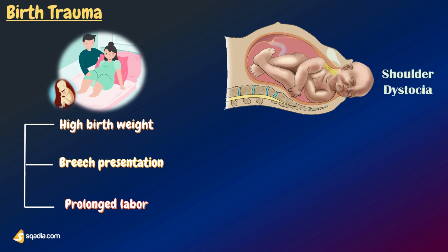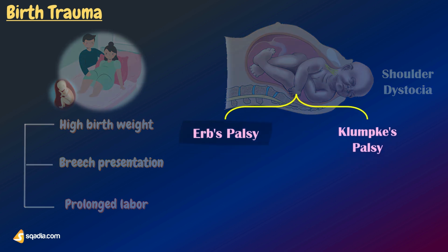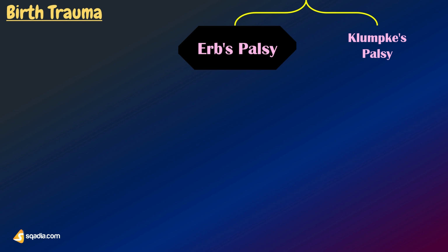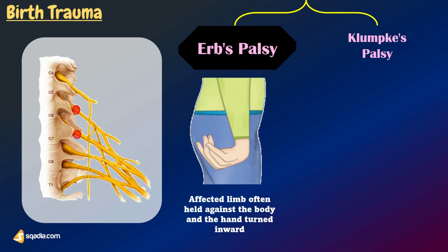Most often, the upper nerves are injured, a condition called Erb's palsy. Klumpke's palsy, on the other hand, affects the lower brachial plexus and is much less common. Erb's palsy is the more common of the two and affects the upper brachial plexus. It usually occurs when there is excessive stretching or tearing of the nerve roots between the 5th and 6th cervical vertebrae. The result is a weakness or paralysis of the arm, with the affected limb often held against the body and the hand turned inward. In some cases, the condition can be temporary and resolved on its own, but in severe cases, surgery may be required to repair the damaged nerves.